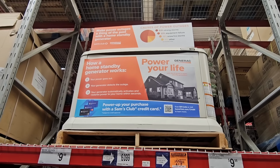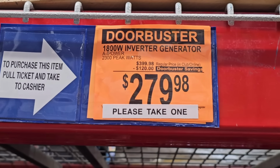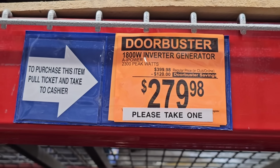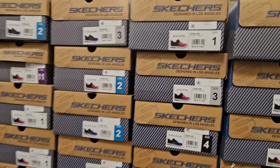Now we have a generator. This is part of the DoorBusters. Now, of course, you just wanna take a slip and they're gonna help you load that up. So $120 savings, $280. Now here is the kids' Skechers.